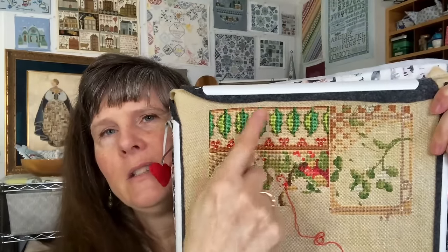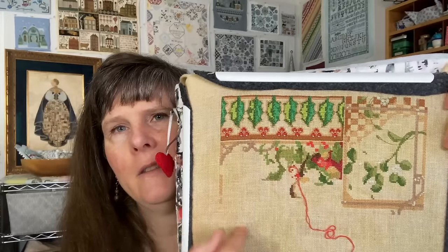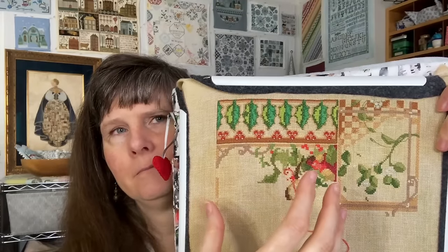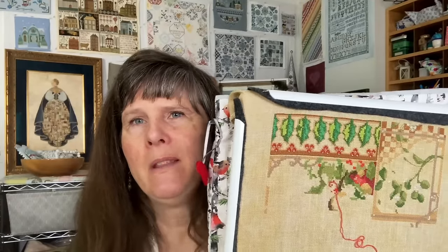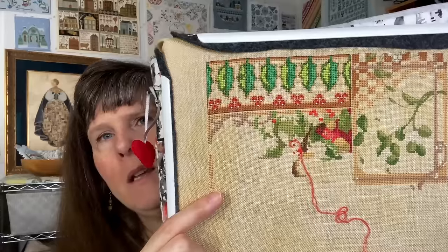So I finished this section and backstitched. I finished this section but have not backstitched it yet. And then I've started on this big table floral decoration, like you'd put in the middle of the table, that's got apples and leaves and holly berries.